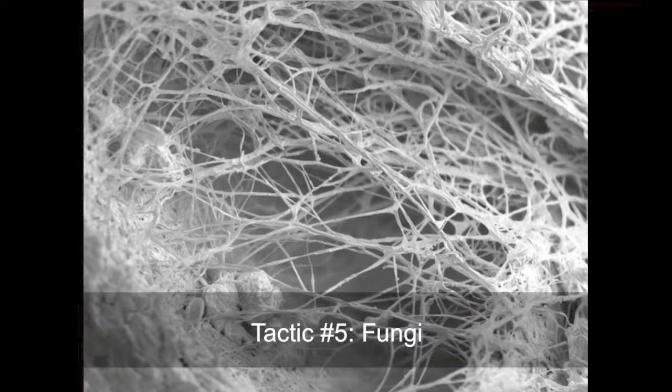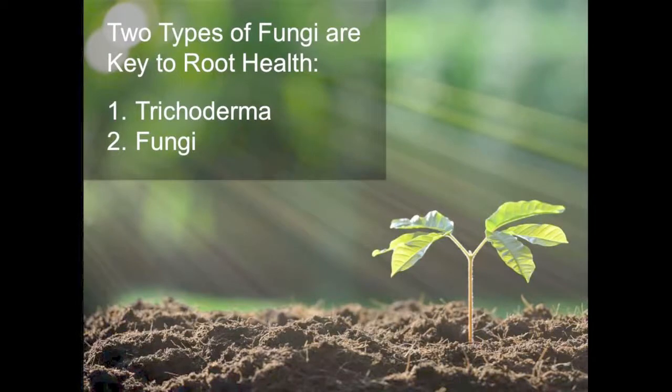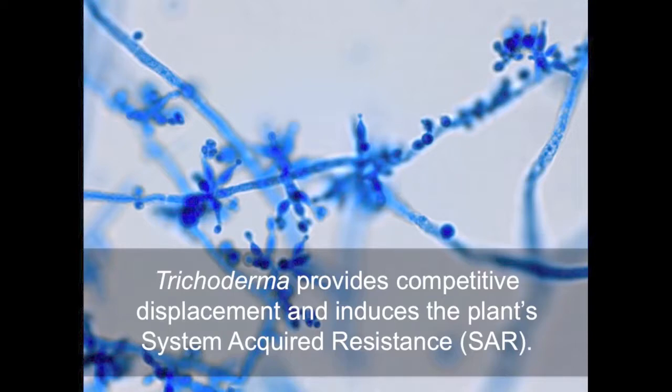And now fungi, we can look at them in much the same way. Fungi are important in the soil. Two that are important and helpful to plants are trichoderma and mycorrhizae. Mycorrhizae is not a species; it's a class, a type of fungi. Trichoderma is also like the bacteria in that it needs to be close to the plant roots because it likes those sugars that are coming out. So when you have trichoderma established, it will colonize roots and put up what's called competitive displacement. Who's on first? The trichoderma is on first.